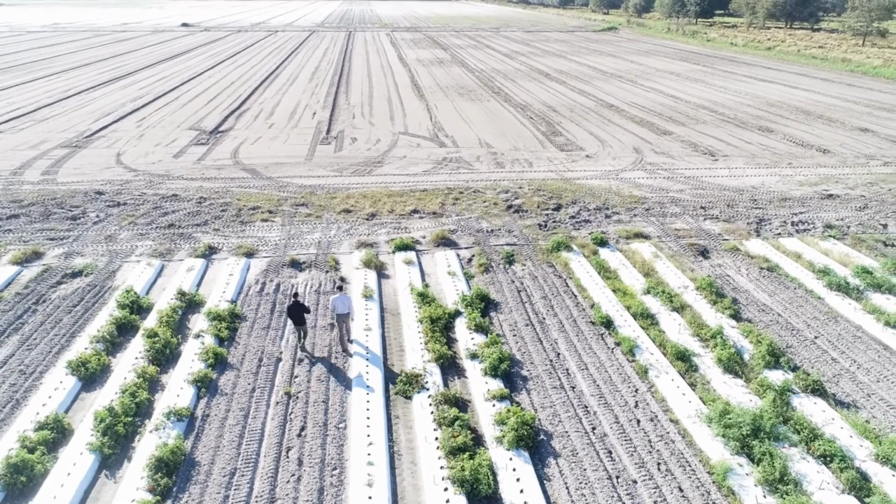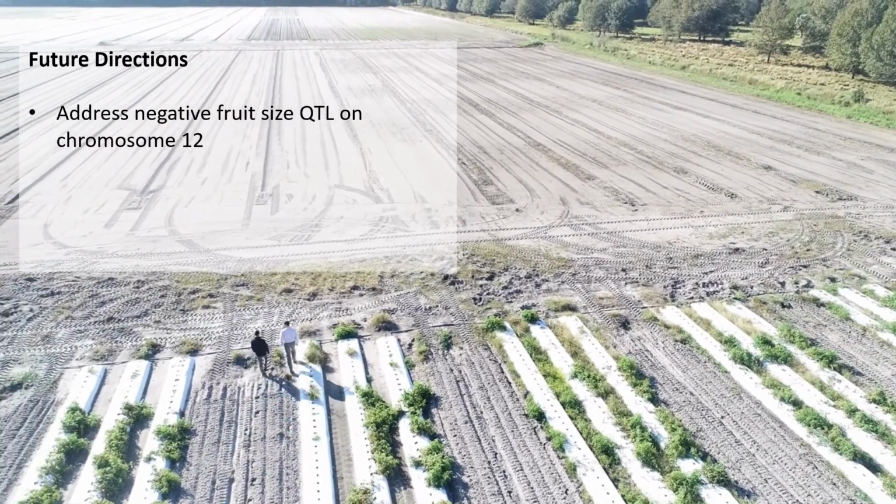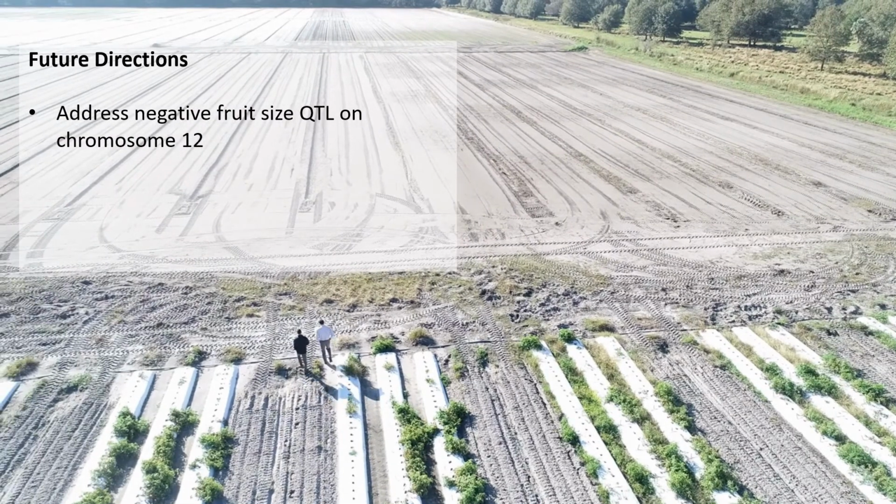When you start thinking about future directions for the program, I think it's clear that I need to address that chromosome 12 QTL that's affecting fruit size, right? So if I'm selecting for bacterial wilt resistance, that QTL is going to be coming right along with my resistance unless I can break that linkage there. So that'll be something I can do, and we can fix that. It'll just take a very focused effort.